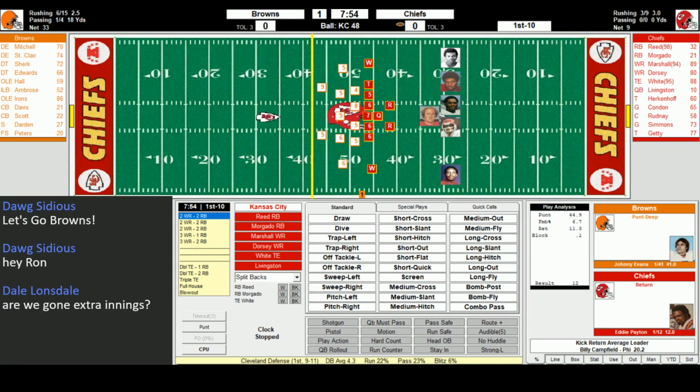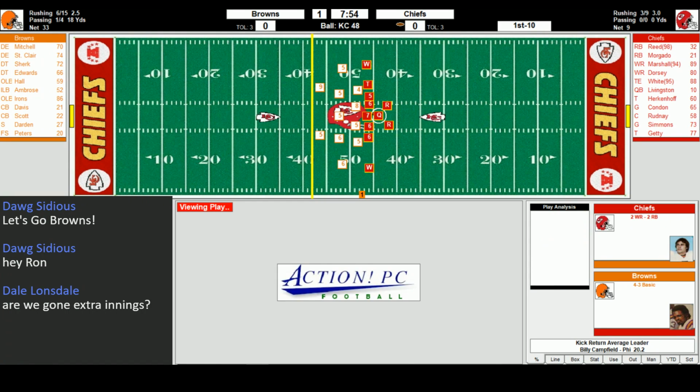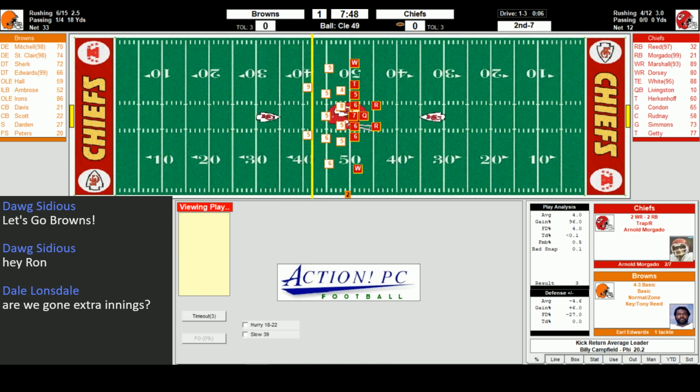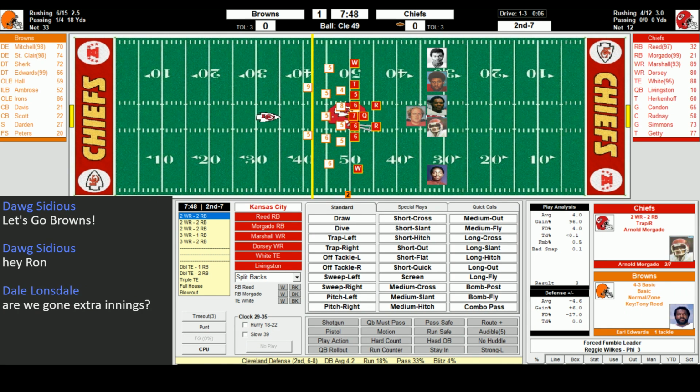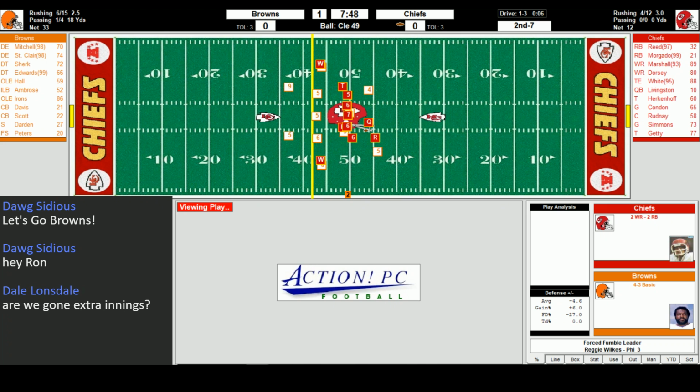1st and 10. Morgado on a trap to the right. And he gets it to midfield, and that's about it. Edwards makes the tackle. Earl Edwards. So 2nd and 7 from just inside the Cleveland half of the field from the 49. Reed, pitch to the left. Gets up a couple yards before Ambrose makes the tackle.